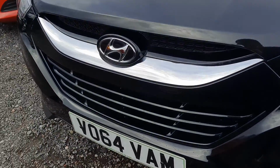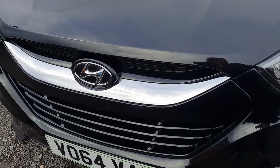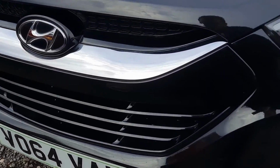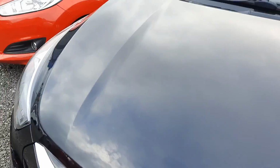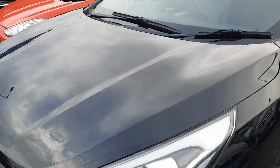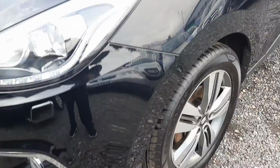Have a look at the front of the car as well. It's got this beautiful cheeky little smile right there with a chrome grille and this gloss black finish as well. Absolutely stunning. The car is in great condition. As you can see, no marks of any sort over that bonnet.